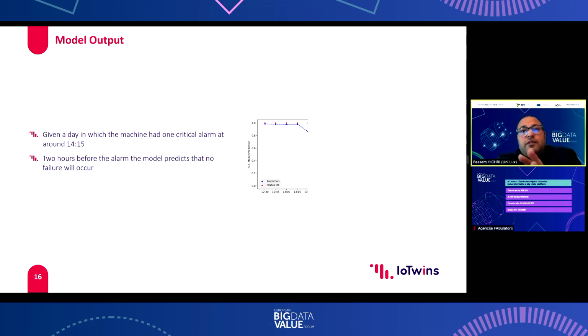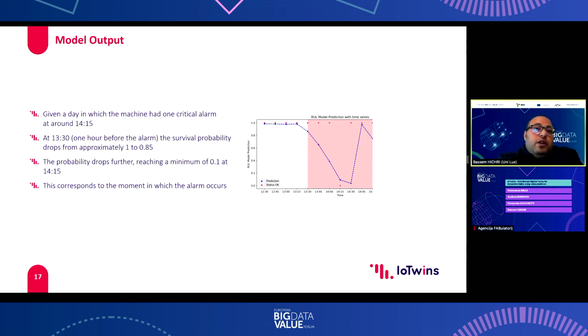As you can see in the graph, the red dots present the status of the machine, and the blue dots present the prediction. And as we said, the model allows the prediction 1 hour before. So at 1:30, 1 hour before the alarm, the survival probability, as you can see, drops from approximately 1 to 0.85.